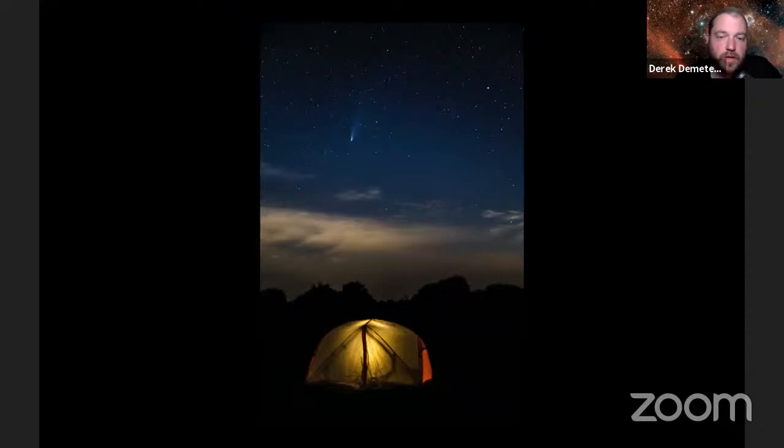Okay, well, here is his image of Neowise taken during a campsite. I believe this was at Kissimmee Prairie Preserve, of the comet Neowise. So not too much information beyond this. It's just a really nice capture of Neowise.